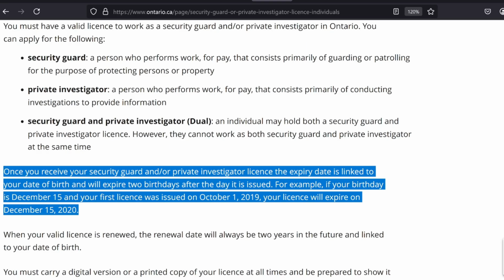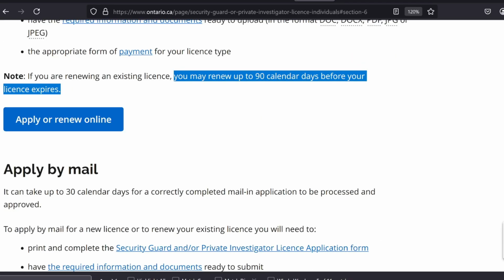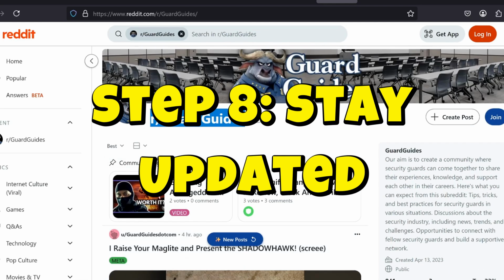To renew it, you submit a renewal application before your license expires, pay the $80 renewal fee, and ensure your ID and personal details are up to date. If your license expires, you cannot legally work as a security guard in Ontario until it is renewed. You can go to this website and click Apply or Renew online. And step 8 is staying updated.